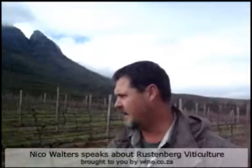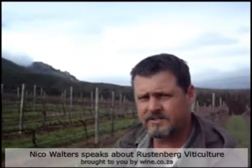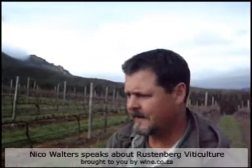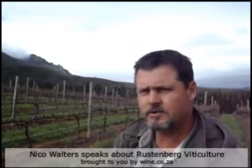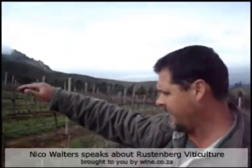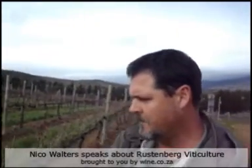The other interesting thing of Rustenberg is that we have very old soils on the Simonsberg slopes, consisting of decomposed granite. It's very fertile soils, good organic component, and it gives us really good growth. And that's why you'll see our vineyards are very high trellised, so we can use as much of the sunlight as possible.